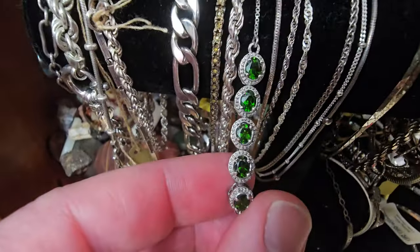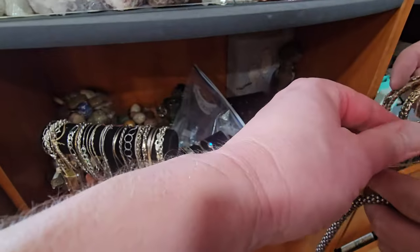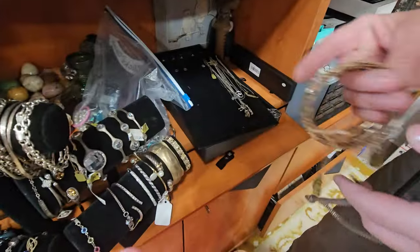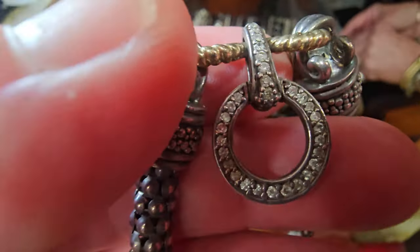Oh, I like this Byzantine style. That's vermeil, gold over sterling. All these are. Sterling and gold. Diamond, sterling, and gold.